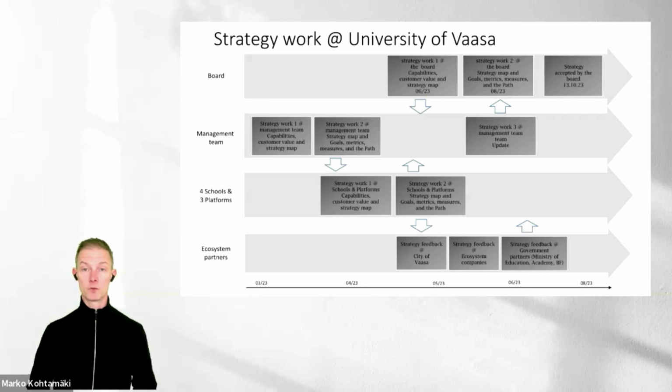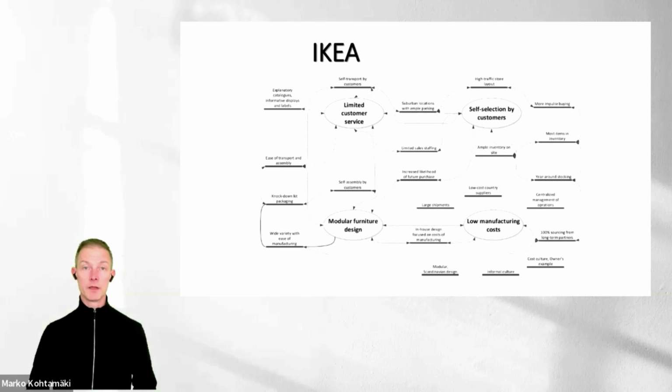When we start the work, as I said, we are using 5 different tools. We are using strategic capabilities, customer value promise, strategy map, targets, measures, and investments, and then a tool that I call the path. And we start from strategic capabilities, in order to get the discussion started, from a tool that is a little bit broader, really important, but a good starting point for a strategic discussion.